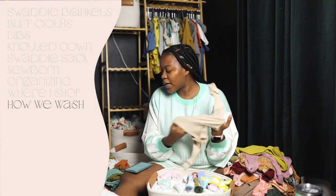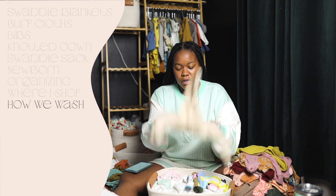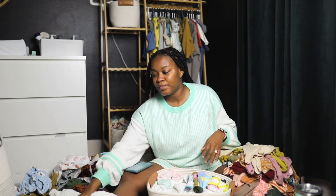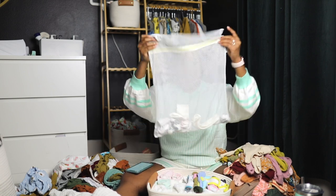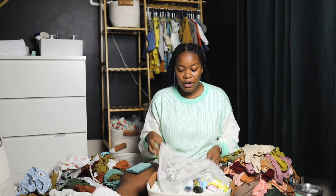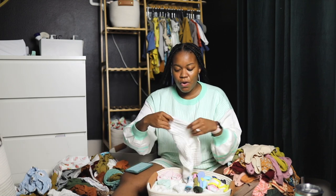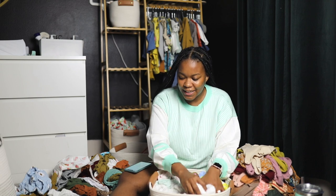Now, as far as how we wash her clothes, we like to use All Free Clear laundry detergent for her clothes. And then I pretty much just throw everything into one load, and then we use these laundry bags for her socks because they can get lost in the washing machine and in the dryer. So we throw all her socks and her bows in here, and that's how we wash her laundry. So yeah, that's pretty much it.